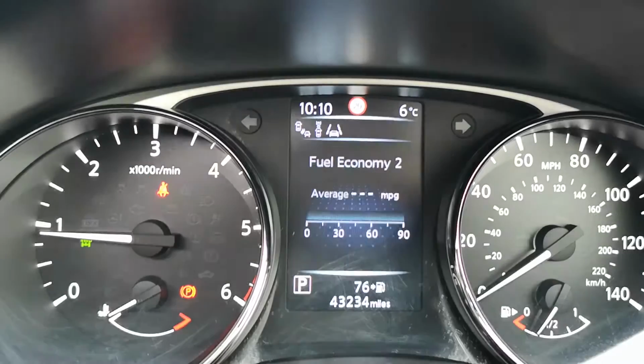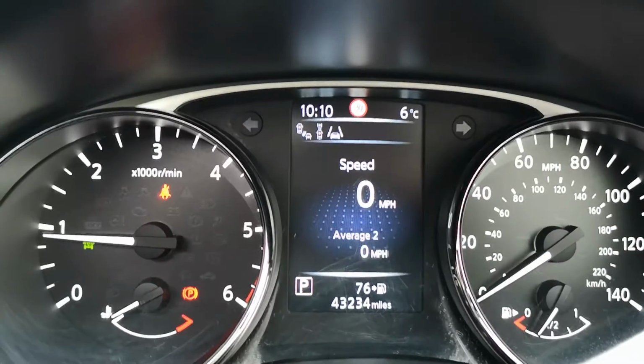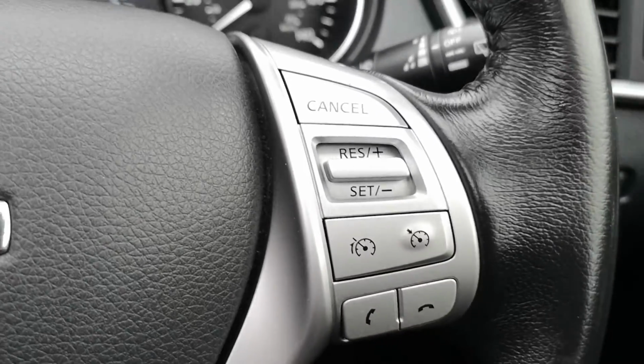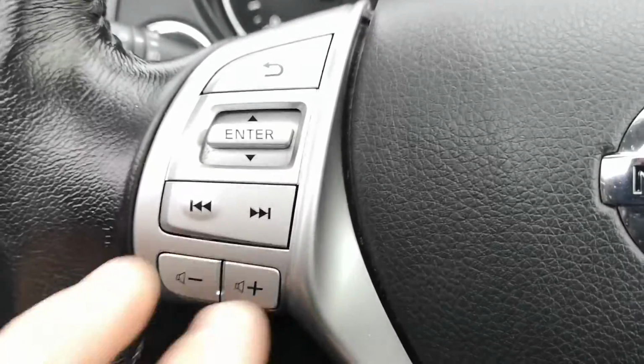You can obviously get onto your speed, fuel economy and back to navigation, but for now we'll leave it on speed. So down here you've also got your instrument cluster lighting and your trip reset, and as I've said, on the steering wheel you've got your cruise control and Bluetooth telephone, and on this side you've got your instrument cluster menu, and of course you've got your track select and volume control.